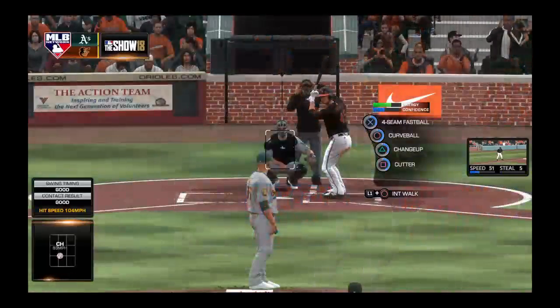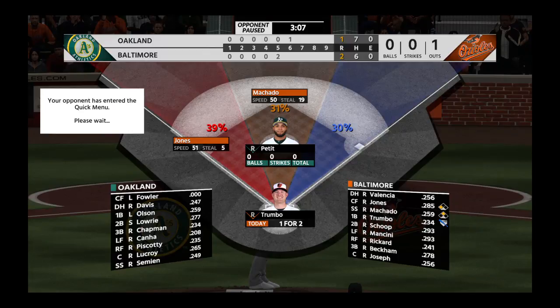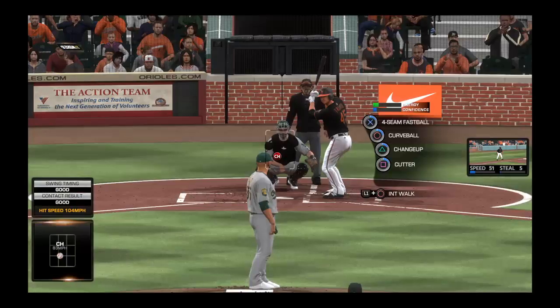Yusmeiro Petit enters the ball game to replace the starter, and some may feel he was pulled a bit prematurely. Yeah, and I'm sure the lefty wants to stay out there too. But this is one of those situations where the manager felt it was time to start playing the matchup game. With the right-handed batter up next, they're hoping this right-handed pitcher gives them a better chance to get an out.